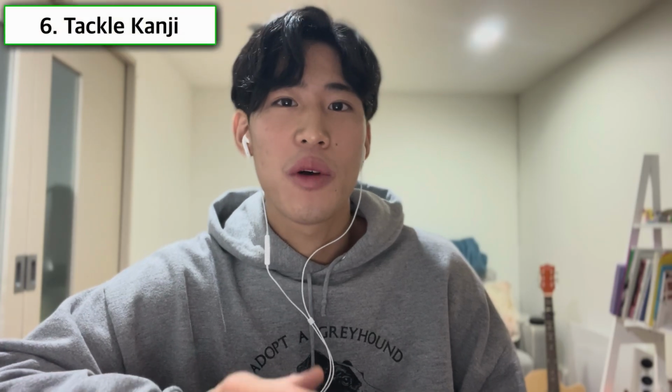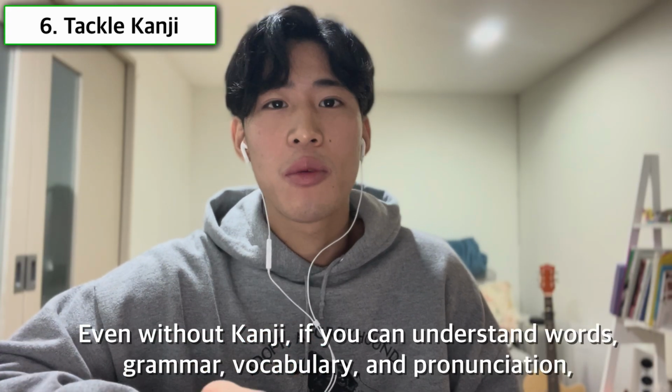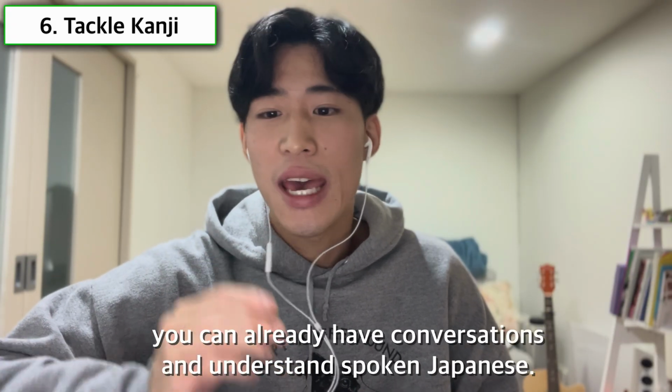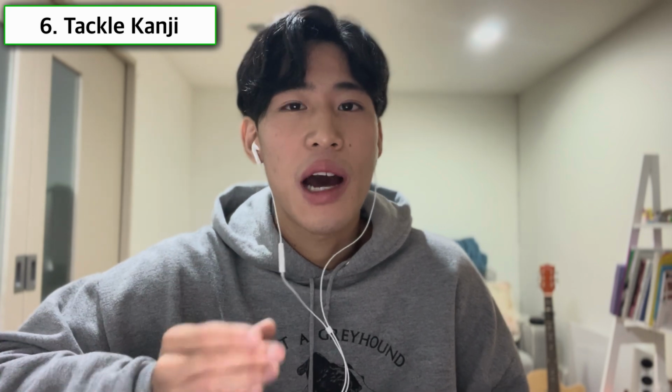Okay, step 6. Tackle kanji. Once you're confident with the basics, it's time to start learning kanji. And here's the thing, even without kanji, if you can understand words, grammar, vocabulary, and pronunciation, you can already have conversations and understand spoken Japanese. And honestly, even Japanese people don't know every single kanji, myself included. But if you want to read Japanese, whether it's articles, manga, or magazines, then kanji is important. There's always kanji in Japanese sentences, so learning to read them really helps in the long run.